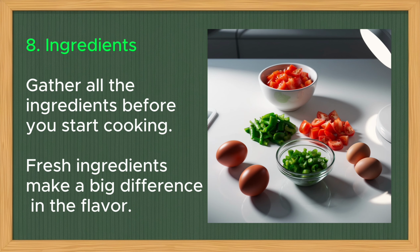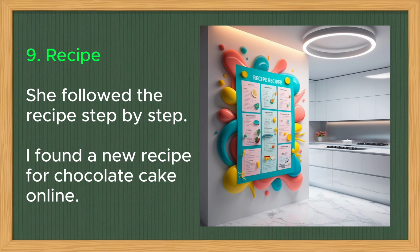8. Ingredients. Gather all the ingredients before you start cooking. Fresh ingredients make a big difference in the flavor. 9. Recipe. She followed the recipe step by step. I found a new recipe for chocolate cake online.